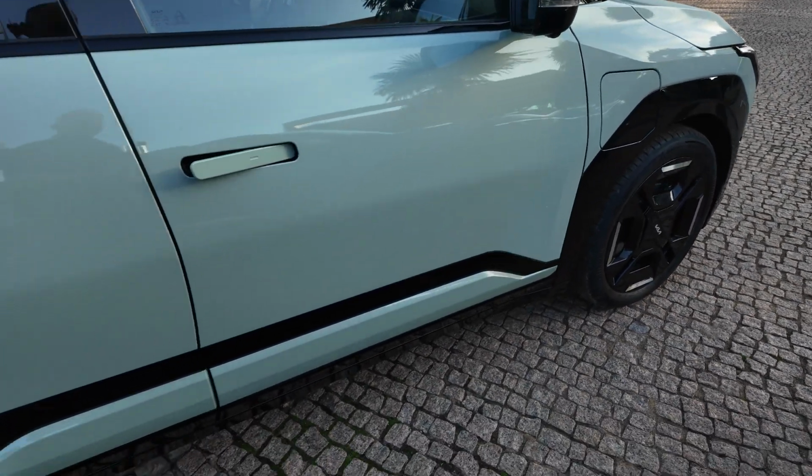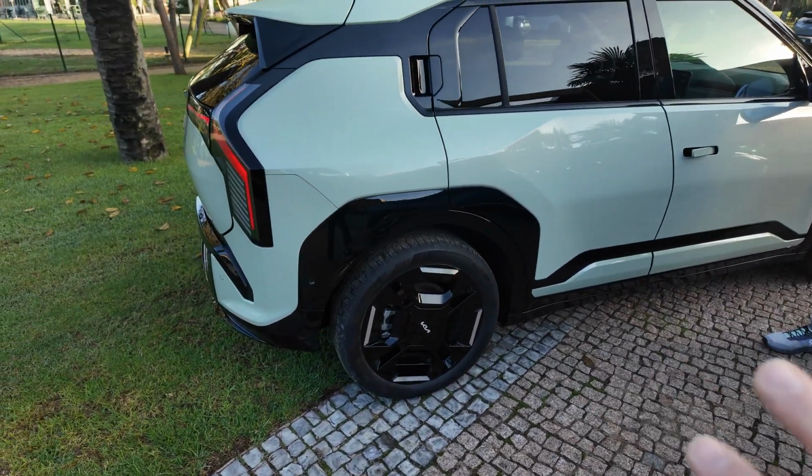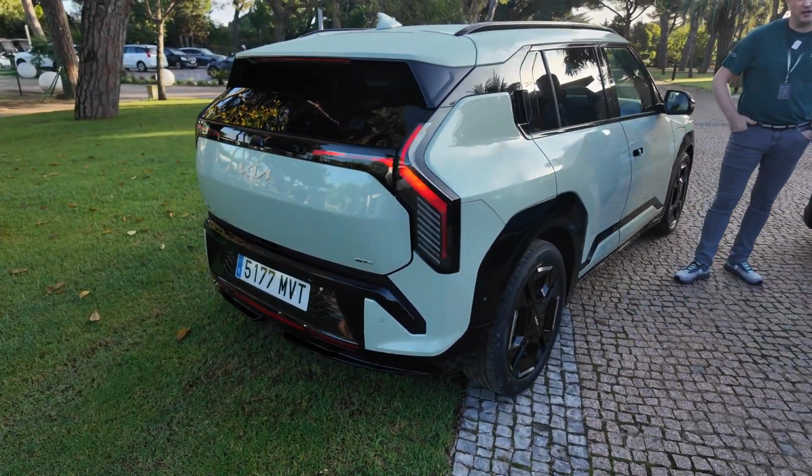Just like this collaboration video. Opposites unite. But I do think the overall shadow line, high gloss, whatever you want to call it, car washes aside, it does look better. Yeah, if you can keep it.